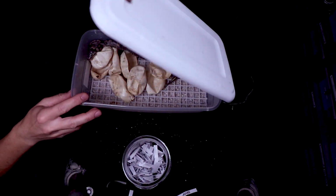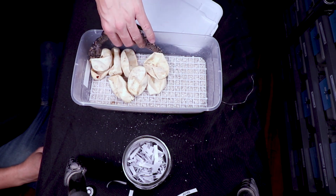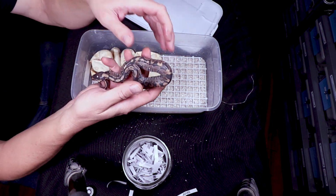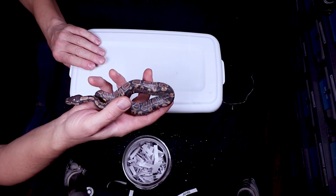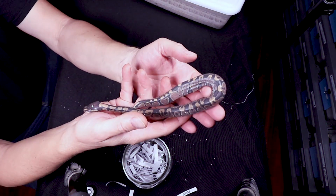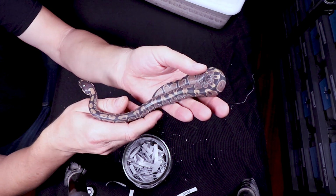Alright, last snake. I'm saving the best for last. Normal ball python. The least expensive one in my entire hatchling rack right here. Alright, so there's actually really good odds, just one normal out of a whole clutch of 10, which is pretty good. So take a look at this. It was kind of weird.